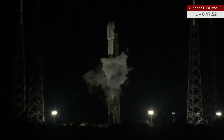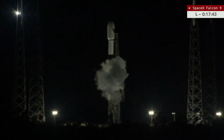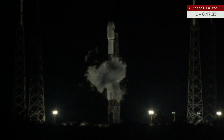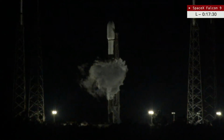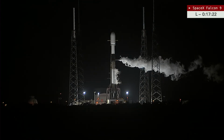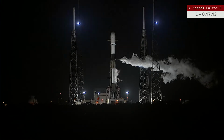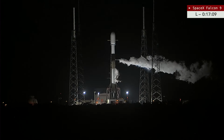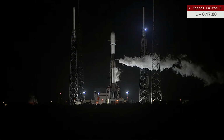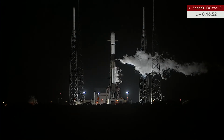Now less than 18 minutes to go. The next major milestone in the countdown will be the start of liquid oxygen loading on the second stage in less than 2 minutes. In the next few moments, we expect to see that vent terminate at pad 40, and then we should hear a call from launch control that liquid oxygen loading has started on stage 2.